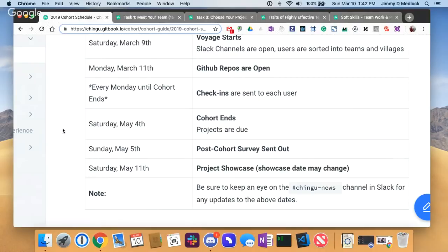On Saturday, May the 4th, the cohort officially ends, and the projects will be due. On that following Sunday, the 5th, we'll send out a survey as we did for the pre-work. Basically, we really want your feedback. It helps us a lot. We've gone through every one of your responses in the pre-work. As a team, Chingu-X has a retrospective at the end of each pre-work and each voyage project phase to learn. What did we do wrong? What did we do right? Where were there problems? And so we're continually tweaking this particular program to make it better.